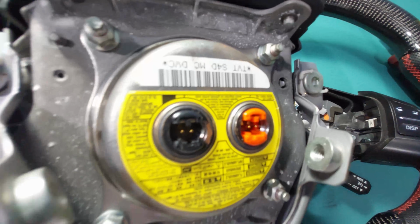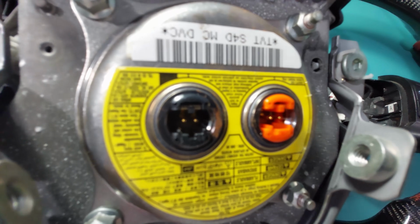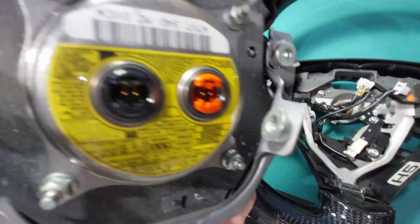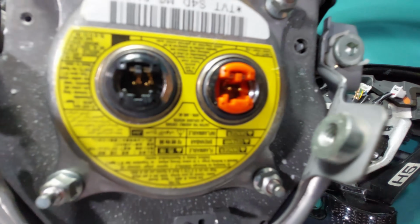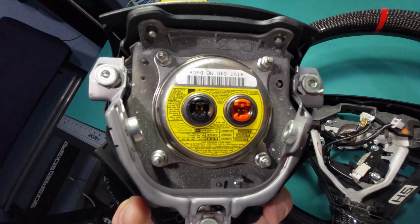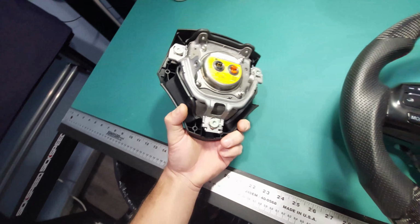These basically pop out. There's a procedure on how to remove them. You guys probably can find it on the internet and get more insight into how to do it. But once you pop those out, they remove with a flathead. There's a little clip which you have to pull out, and then you're able to pull it out from the recessed socket. Then you're able to take the airbag and put it like this.